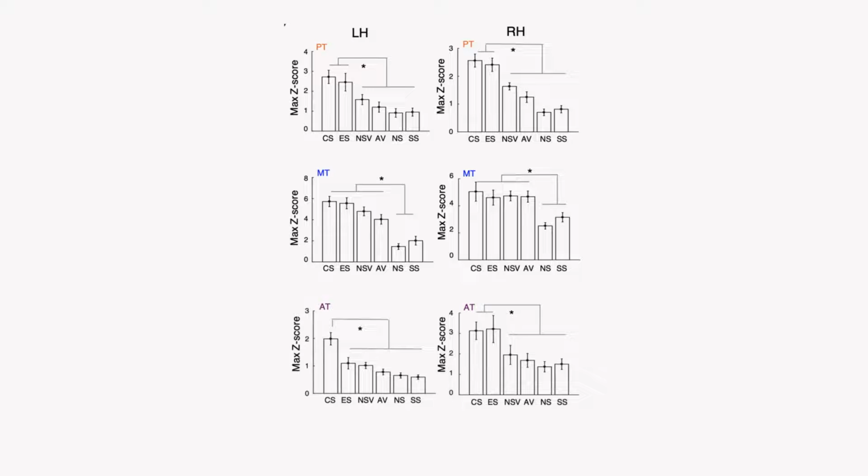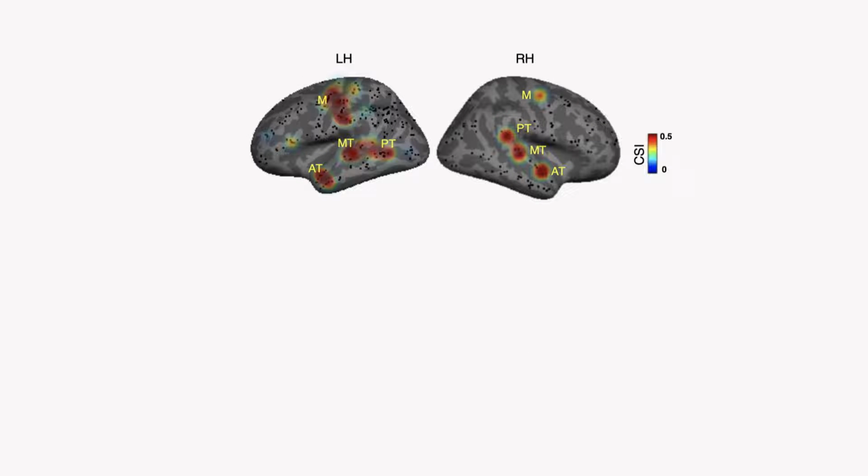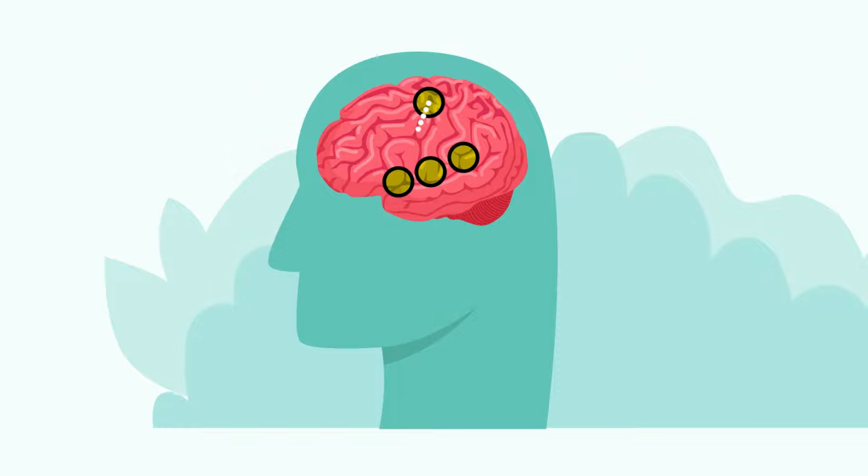The right hemisphere AT responded to both Chinese and English speech, but the left hemisphere AT responded only to Chinese speech. Since Chinese was the subjects' native language, this finding suggests a key role of the left AT in native language processing. Interestingly, certain motor areas in the left hemisphere were also involved in processing human speech. The voice patches were interconnected under resting conditions and during sound processing.